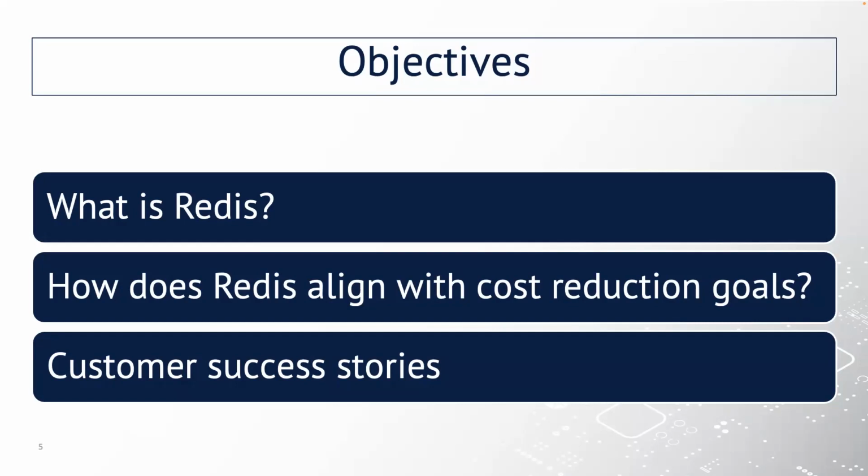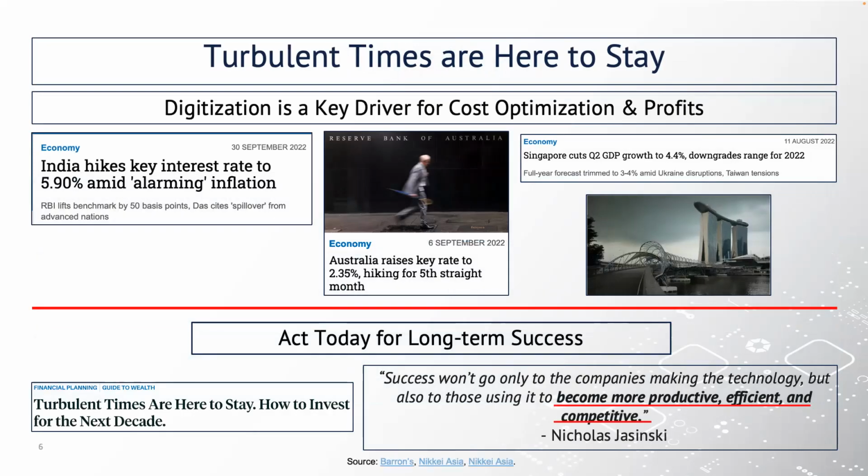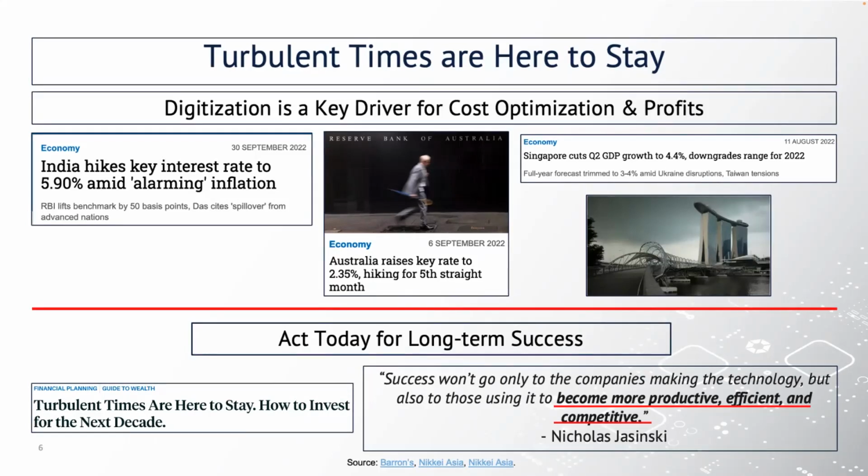The world is in the midst of rapid changes. Every industry is undergoing massive innovation and change. The world is also facing immense challenges in the form of inflation, geopolitical tension and conflict, extreme weather events, and supply chain disruptions. Many of these challenges are not going to fade away anytime soon. Nicholas, as he says in this article, is correct. Turbulent times are here to stay.